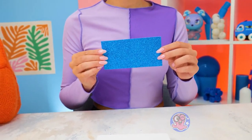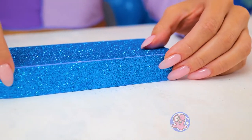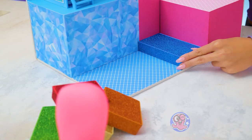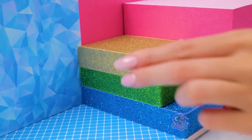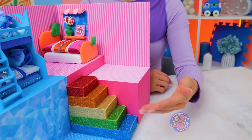I was thinking we'll need stairs for the house. And I'm already on it. That's better than my idea. I was going to use a trampoline. It would have been fun, though. There we go! Step by step and our colorful stairs are ready! Now the dolls can reach their beds!